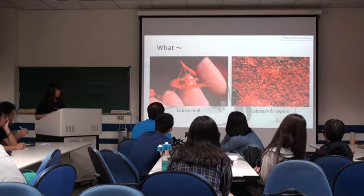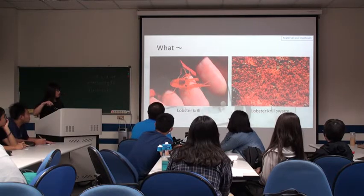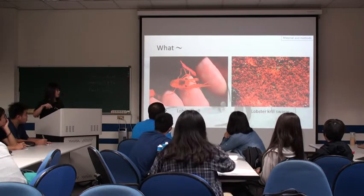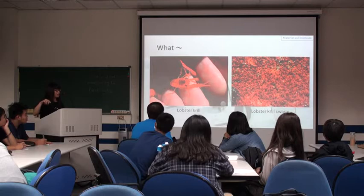And what do we want to know? We want to observe the behavior between predator and prey. This is lobster krill. This is the main food that penguins eat. And this is a lobster krill swarm. Swarm means school, so it means a lot of lobster krill.